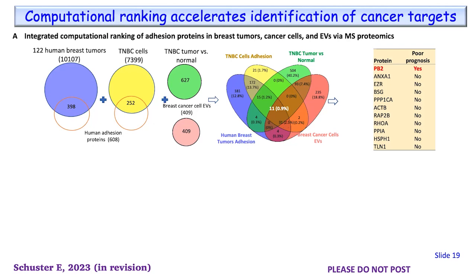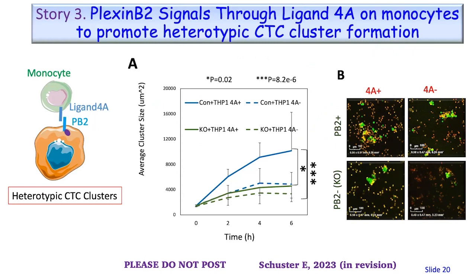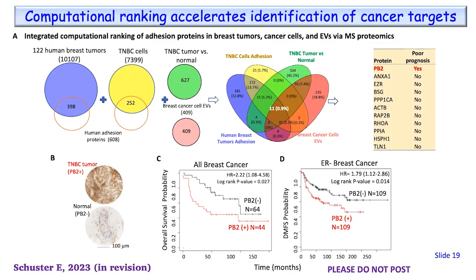So we identified Plexin B2 as one of the top, especially as it's associated with patient overall survival or distant metastasis-free survival. And we have also done the tumor tissue array. We have seen Plexin B2 highly expressed in triple-negative breast cancer and also other subtypes. And more importantly, we also used the CellSearch approach, though not included here, and found enriched expression in CTC clusters, more specifically enriched in the CTC white blood cell heterotypic clusters.